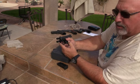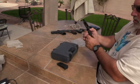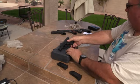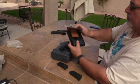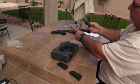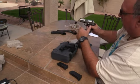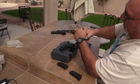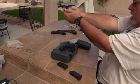I'm not carrying this one as my carry gun yet because I don't have a holster for it. I have ordered one, and you guys have seen my sneaky peek video. There's my sneaky peek, my holster for my P365. Now let's talk about this one real fast. This is modeled after the 1911. I've done videos on this gun and on the Sneaky Pete. This gun is still one of my favorites. It just rock and rolls.